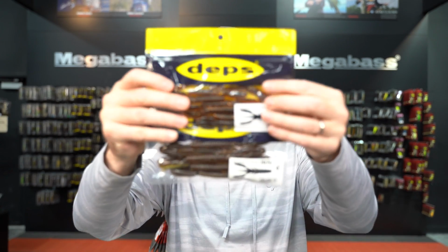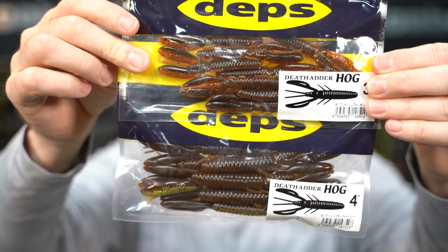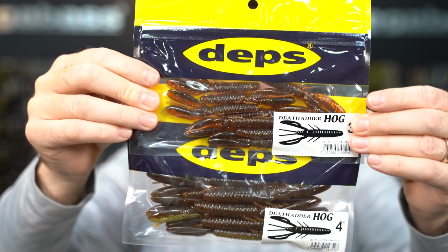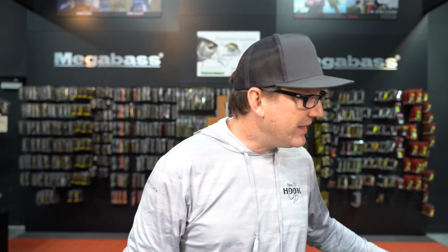Also a restock from Deps Japan in the Deathadder Hog. This is one of our most popular flip baits from Deps. It's got big claws that float up nice and high, give a lot of flapping action. So all the good colors are back in stock in these in all the sizes. And then new from Deps Japan are 3 new jigs.